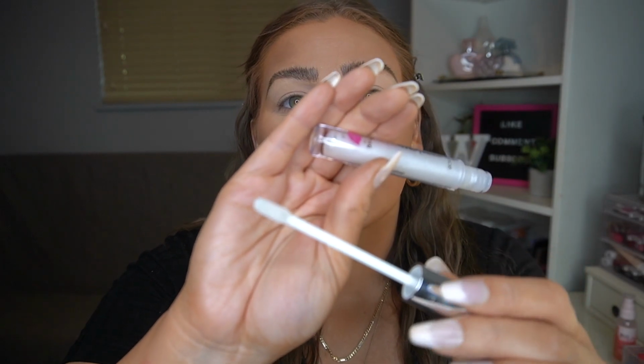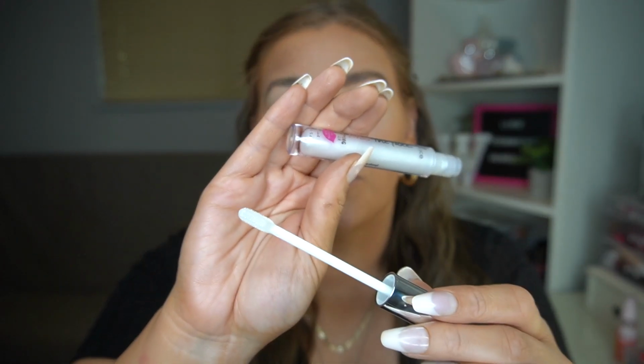So here's what the applicator looks like, a little simple flat doe foot. She is glittery. There is some glitter, and I know that the Lip Injection also does have some glitter. So here she is. That's the bottom layer.